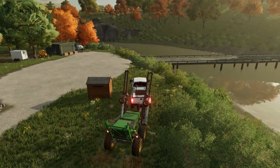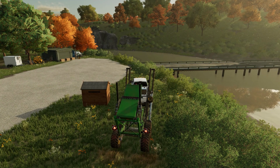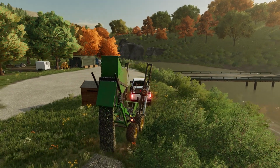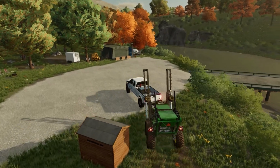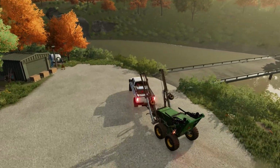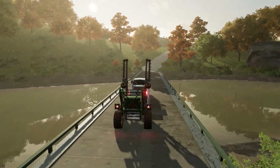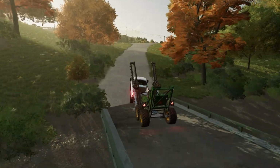So right here should be as good a spot as any. Dump out some of that weight, and then we can rip on up to the farm. Yeah, that's it. Not even that much, but enough to be annoying, especially with them all being loose and whatnot, kind of just shooting around. There we go.